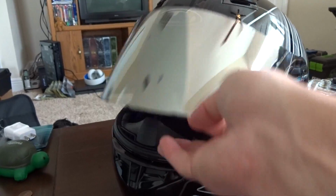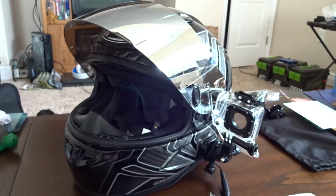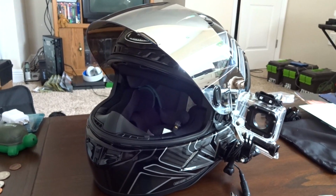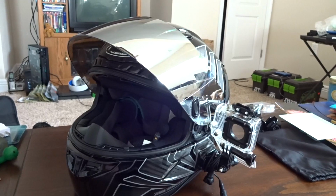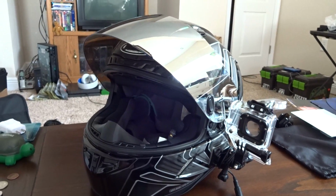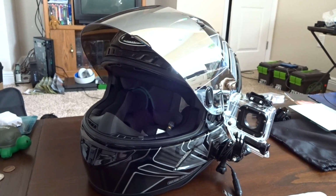Is it the lightest helmet in the world? No, it's not one of those high-end ones. But for a basic beginner, just to get his foot in the door, because it's so expensive to be a new biker. I found that out firsthand, paying for your gear, your everything, your license, the whole nine yards. So highly recommended. I'm going to go ahead and install this, and hopefully in the next couple videos that you see me out there on the road, you'll see a difference.